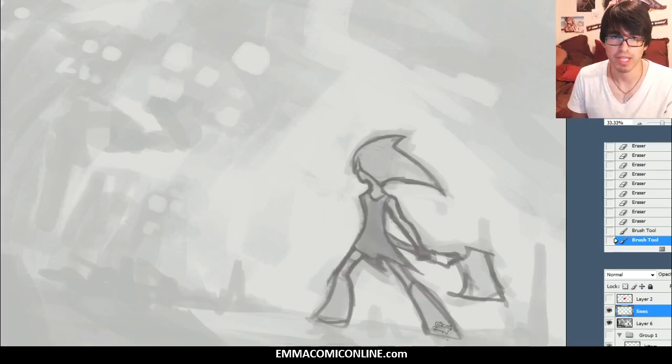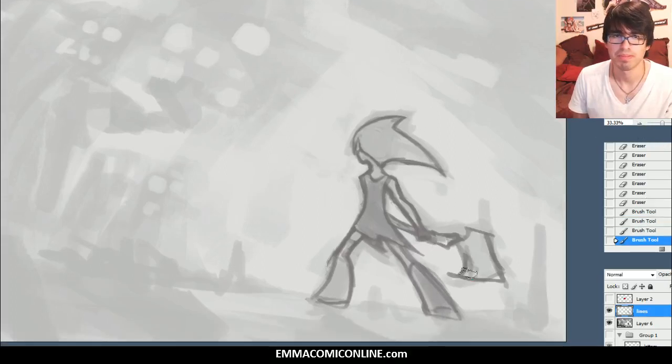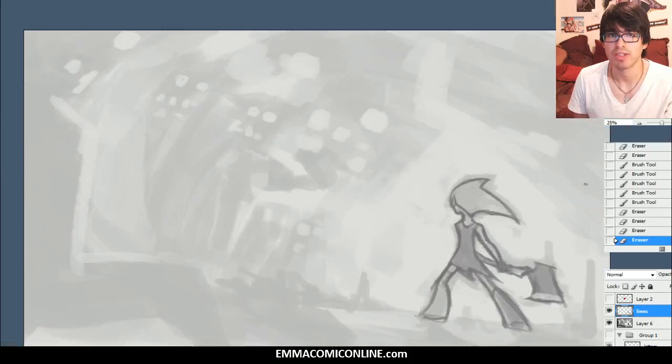Okay. Another thing that I really like to do is add a little bit of value. Values always help a lot too, because again, as far as I'm concerned, this is still the sketching phase. So there's still a lot of experimentation that can be done.